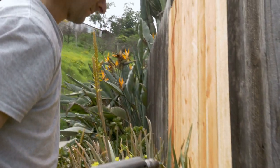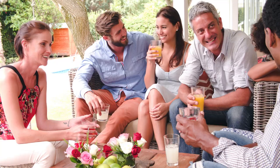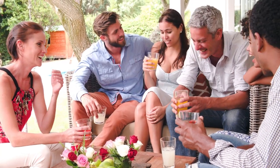Another advantage of a zero lot is that you still get a yard. Yes, with a zero lot, you do have a yard. It may not be a huge yard, but it is still yours to do with what you want. And that includes fencing it off, using it for your dogs, having it for your kids, or even just fencing it off for your own private enjoyment. That is not something that you can typically do with a condo.